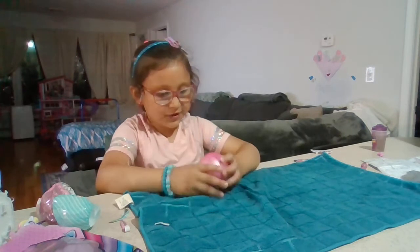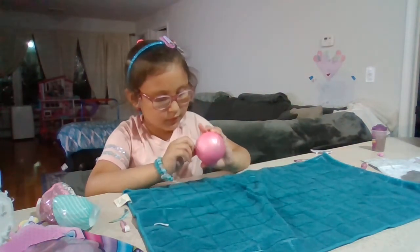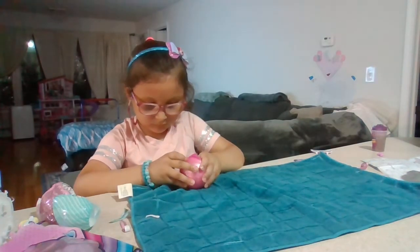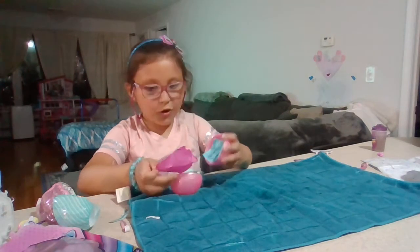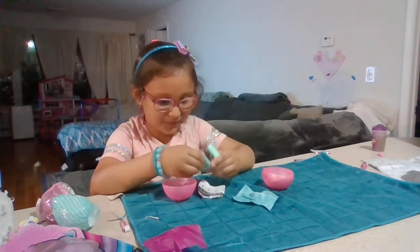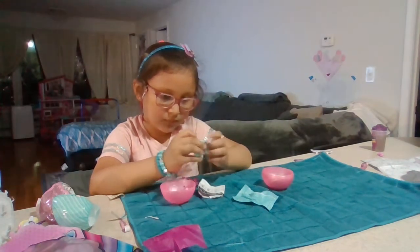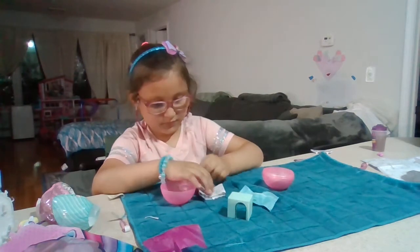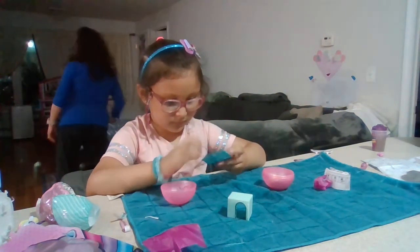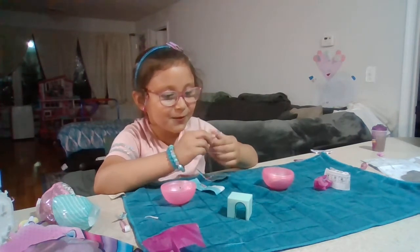Okay, so where do we open it? I don't know. Okay, so let's get opening. Oh, I think this is the puppy. Background of that. Oh, it's a baby. It's so soft.